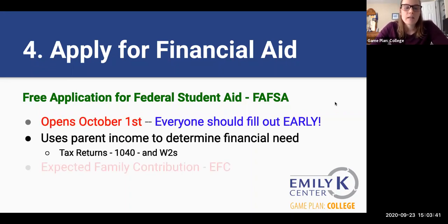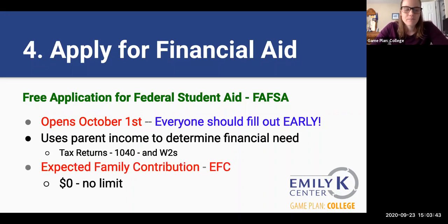So the financial aid form, or the FAFSA, essentially takes your parents' income, so it looks at their W-2s and their 1040s, and it says, okay, this is what you all make. Then it says, this is how much we think that you can pay for college, and this is called your expected family contribution. The range for this starts at 0, and there's no limit on the other side.